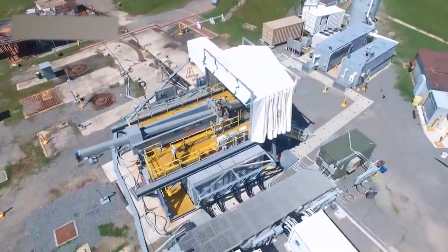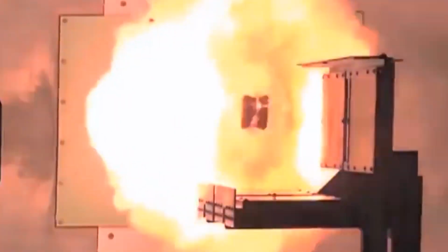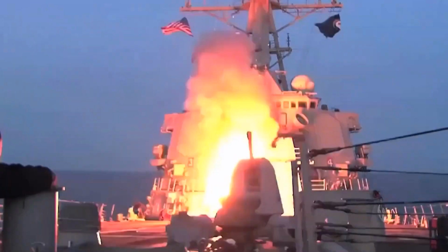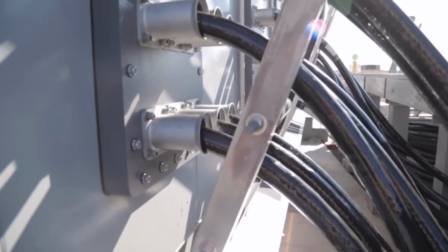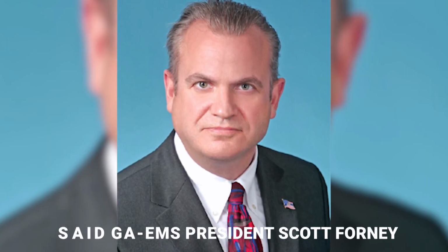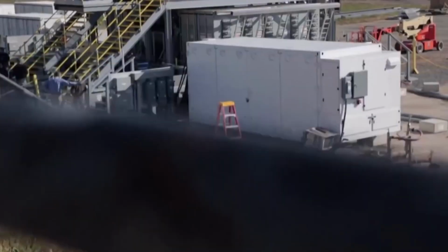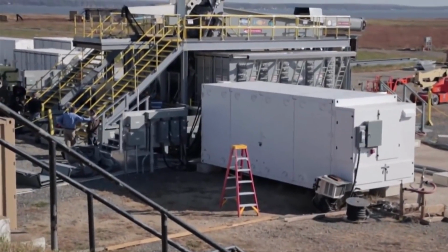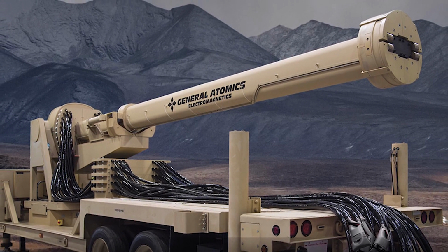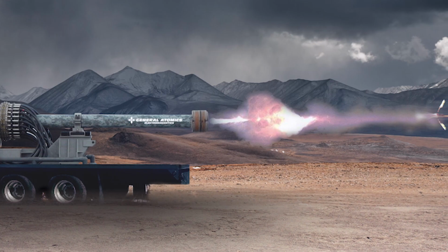So it is said that the test was designed to see if the projectile's gun-hardened guidance electronics could maintain data links and control trajectory while experiencing intense G-forces at hypersonic speeds. "We have completed our contract to fabricate, deliver, and test prototype projectiles in railgun and powder gun environments," said GA-EMS President Scott Forney. "We demonstrated survivability and good aerodynamic performance at these velocities while testing guidance capabilities that promise greater precision and accuracy to effectively meet and defeat airborne threats."